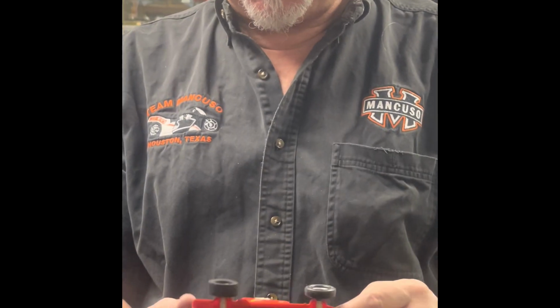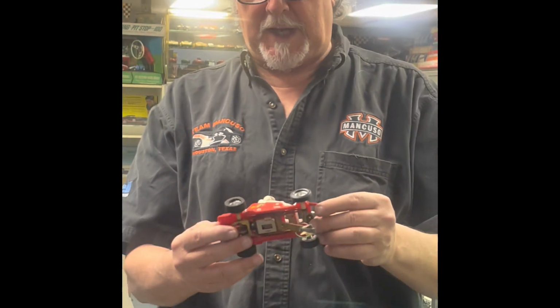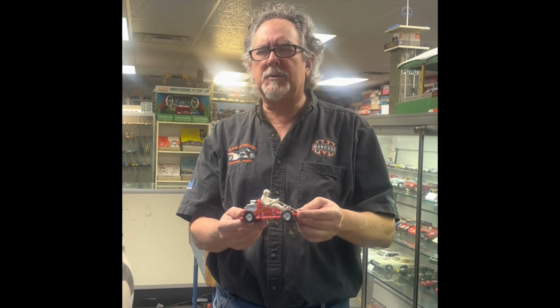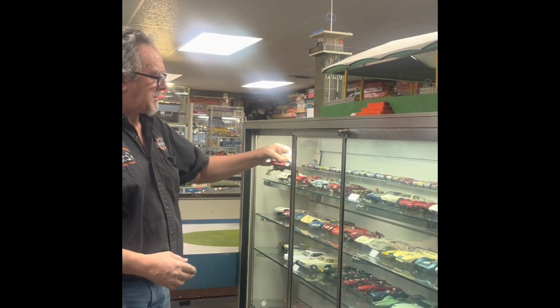Now, there was a copy made of this in Hong Kong, which wasn't as nice, but we have that as well. And we have the set, which is super, super rare. The Hong Kong set. Massive, big set.